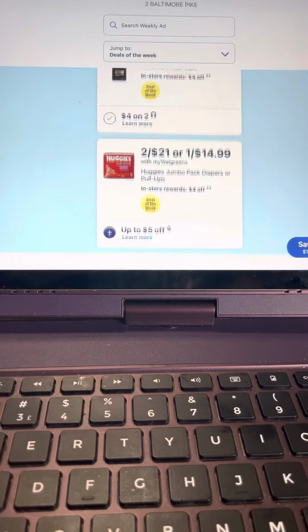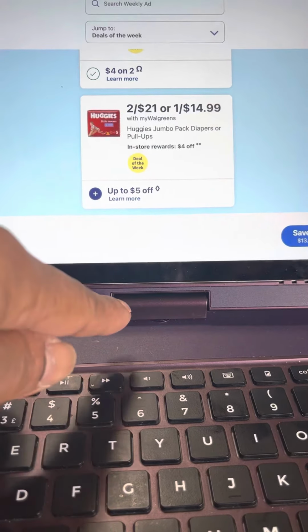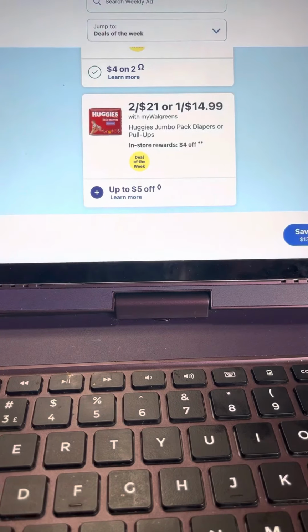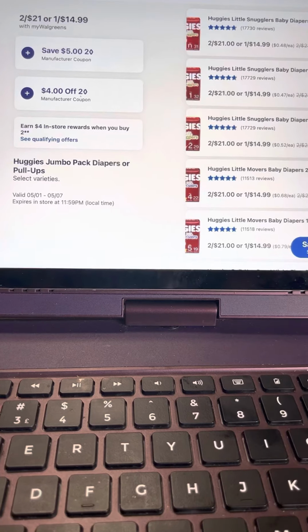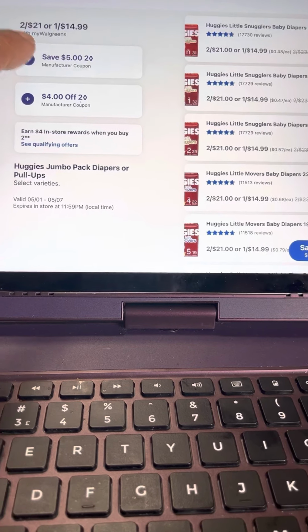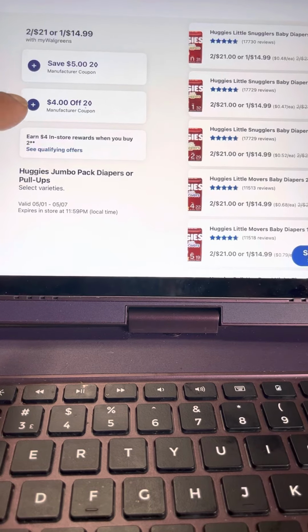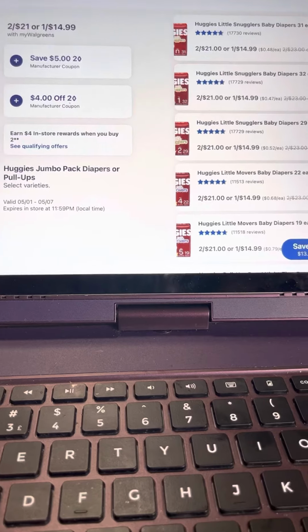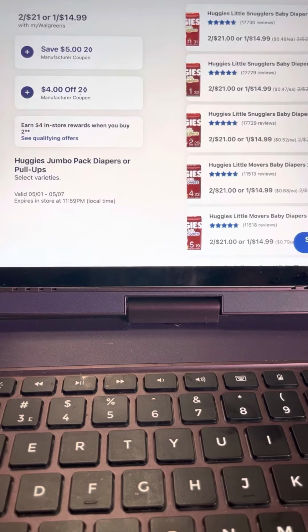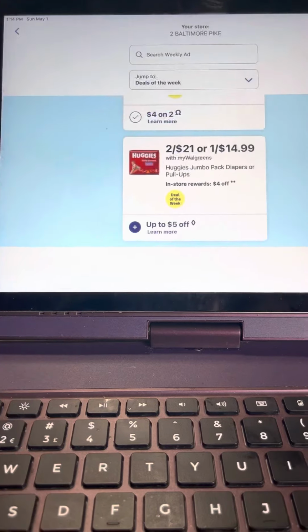So anyone that might be interested in Huggies, they have 2 for $21 and you can get up to $5 off. So let's click and see what that looks like. So this is also a buy two, save $5, buy two, save $4, and then when you buy two, you get $4 back. So Huggies, for those who need those. We're going to come out of here again, just keep hitting that back button.